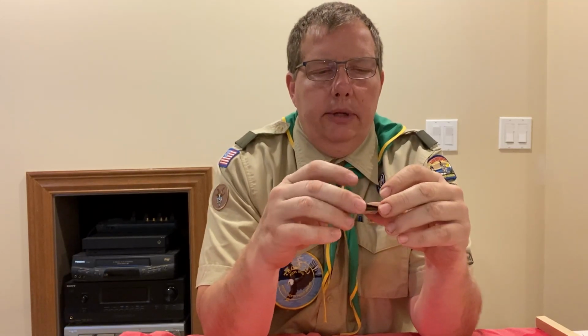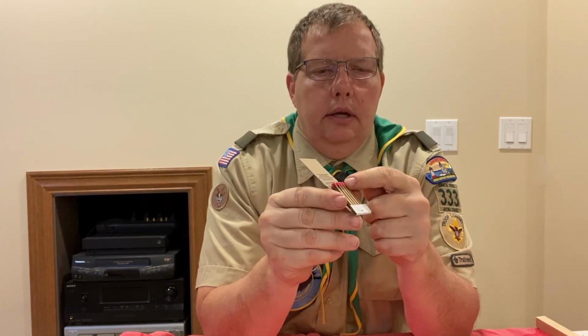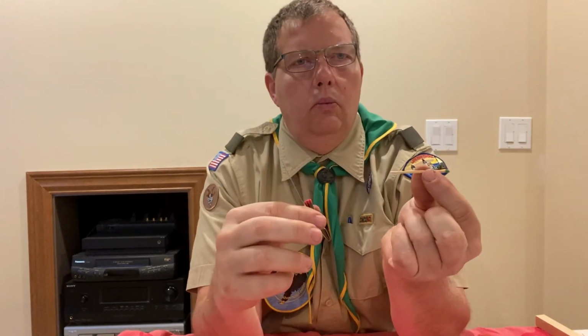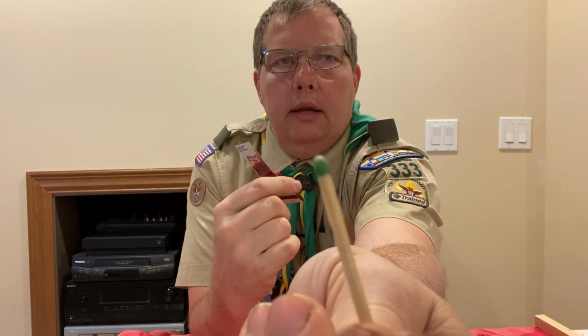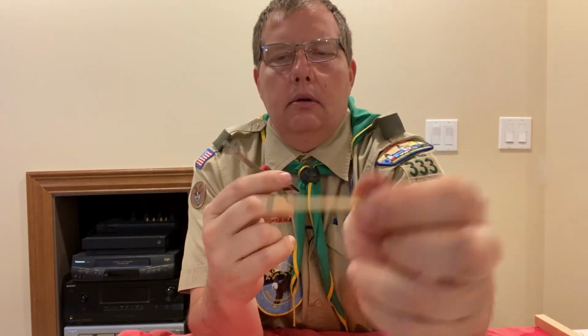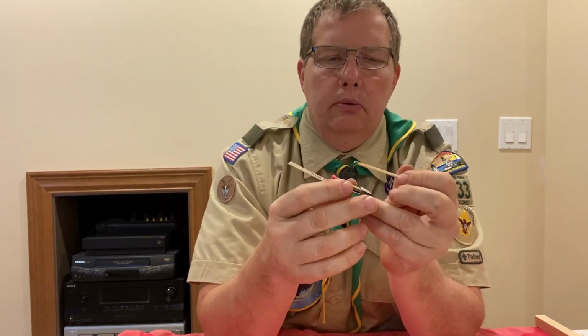Let's talk about making a fire. So what are we going to use to bring that capability into the woods? How are we going to bring fire with us? Well, let's keep it simple. First and foremost, matches. Everybody here should know at this point how to utilize matches. They're either paper matches or wooden matches. They contain an ignitable source on one end and a consumable fuel on the other. Here, the red is the ignitable source and the paper is the consumable fuel.